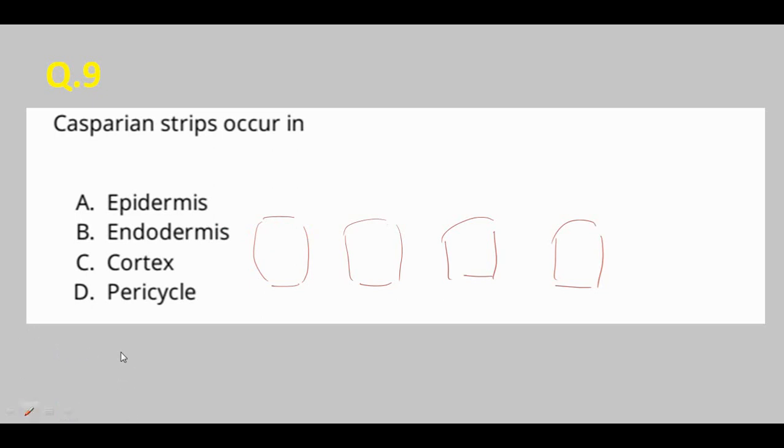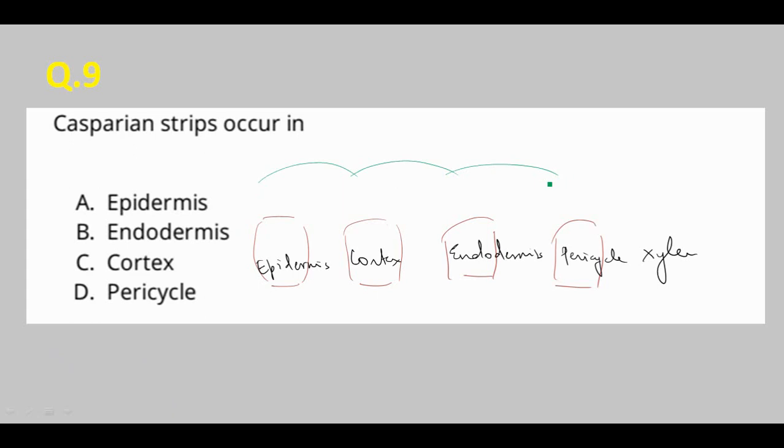The first one is called epidermis. The second one is called cortex. The third one is endodermis. And the last one is pericycle. After pericycle, we have xylem. We all know that plants are continuously involved in absorbing water. When the plants are absorbing water, the water is getting transported into the body of the plant.